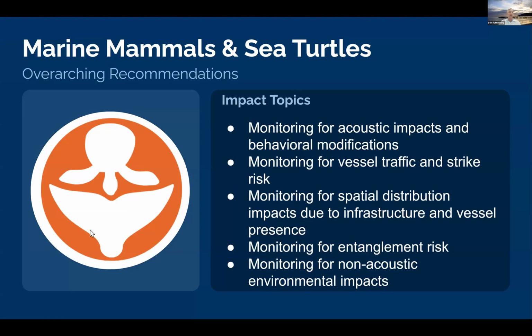Entanglement risk has been raised as a concern, and so really trying to understand, is this happening? Is this something that does have the potential to impact populations? There's been a great deal of work trying to develop new technologies to detect things like secondary and tertiary entanglement.